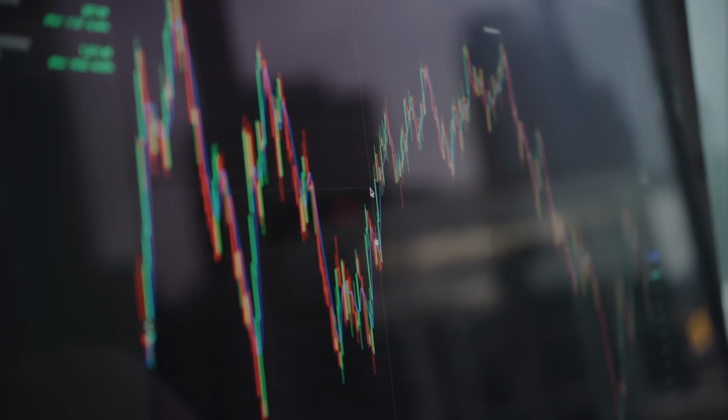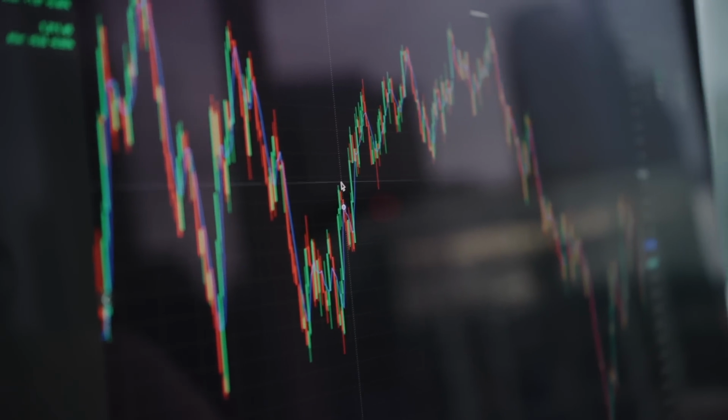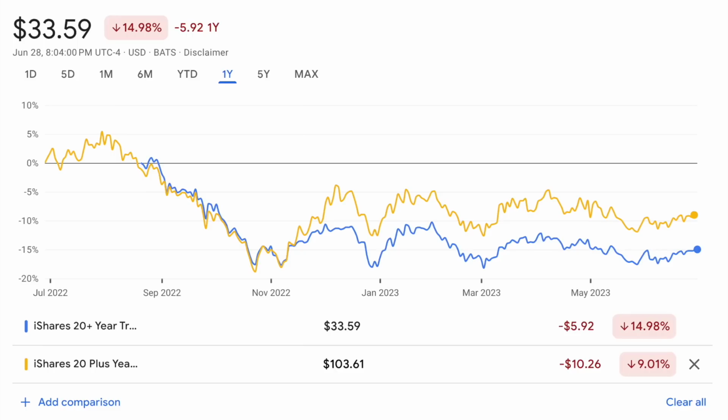Fortunately, in 2023, treasuries have been leveling off so far, but remember, if the Feds do continue to raise interest rates again like they said they probably will, then we could see the value of treasuries fall back down again. Let's look again at the return of TLT and TLTW since last August. TLTW is down almost 15% since last August, and TLT is down over 8%.